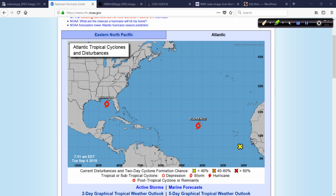You don't need me to tell you that. You're hurricane savvy, even if it's by default. I mean, look at last year. If you don't know hurricanes by now, I can't help you at this point. So definitely, tropics are active. We have a lot to monitor. So let's take a look at the details here.